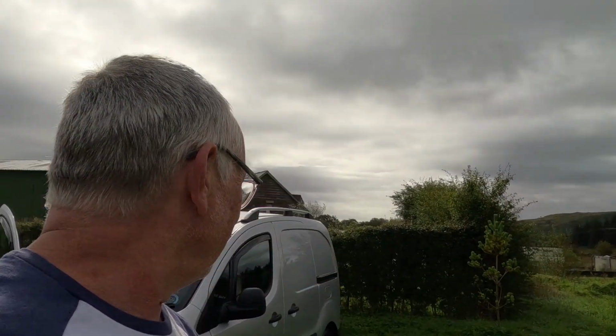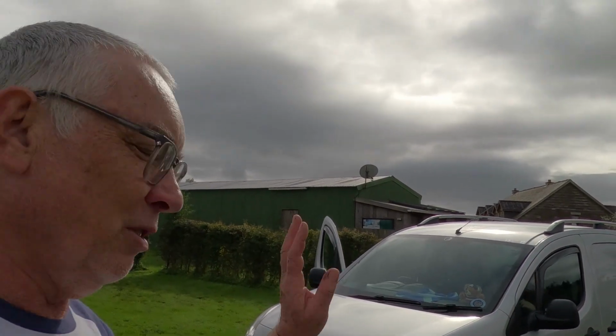Right, well, we're all loaded. It's literally just chucked in the back of the van, ready to go. So we're going to head off home. Okay, right, let's get moving.